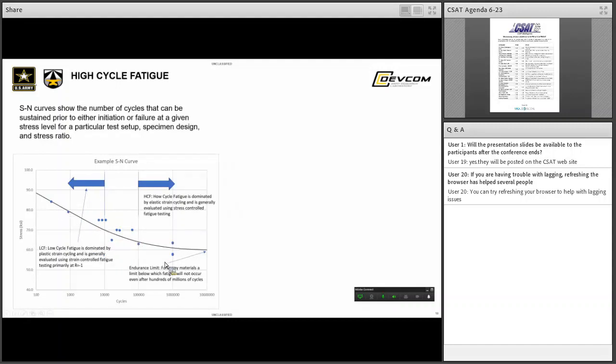So that's basically what we're looking at. So these are life cycles down here. And then a lot of times we call where this plateaus the endurance limit. Some materials theoretically don't even have one. But, generally speaking, we say, well, that's the endurance limit down there. If you stay below that stress, you won't get a failure.